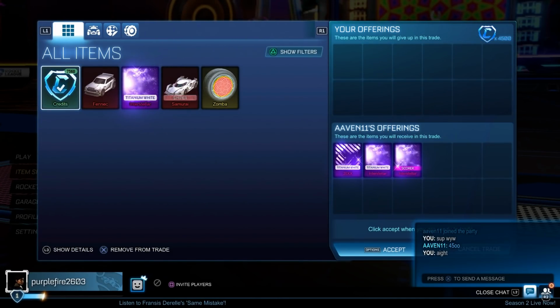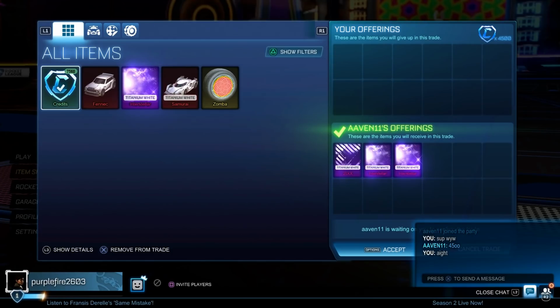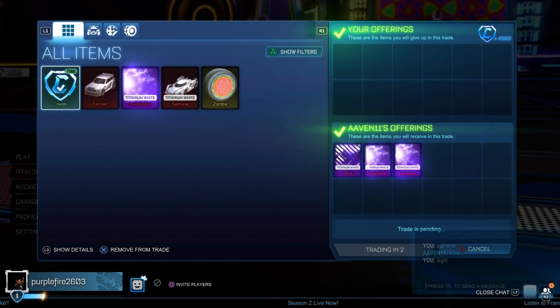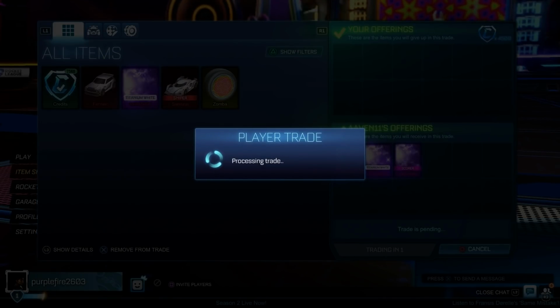Now, this series of trades was insane. This guy wanted 4,500 for two White Interstellars and a White 20XX, which is so far under the minimum price.